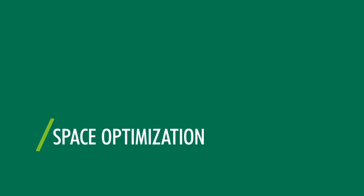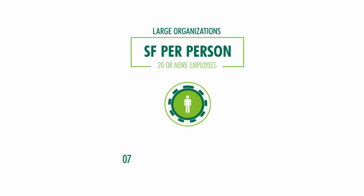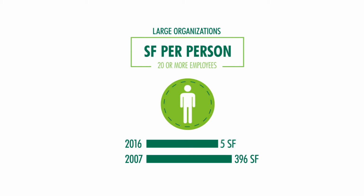Since we started conducting our survey about 10 years ago, we saw a space metric of 395 square feet per person. When we look at staffs of 20 or more, today that same metric is 325 square feet per person. We think there's a lot of reasons why the metrics have gotten tighter.